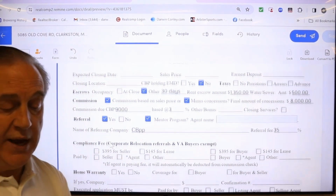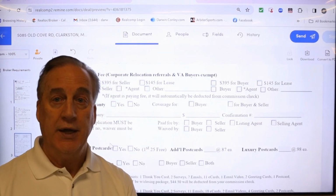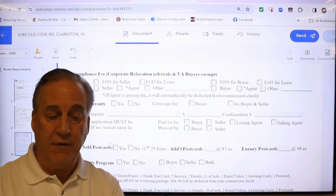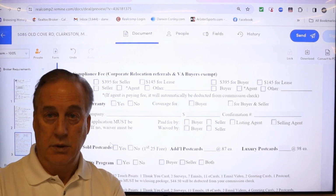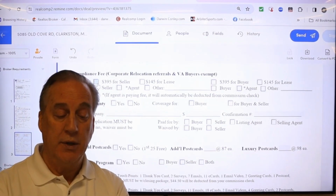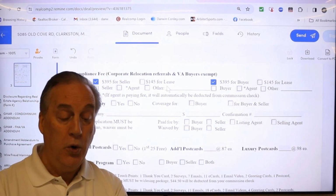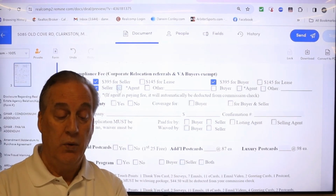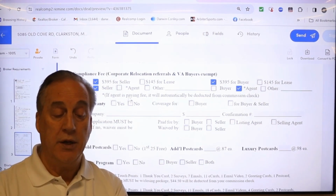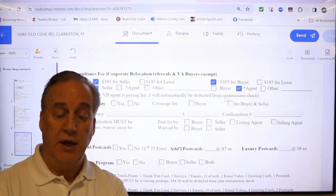Now let's break down the compliance fee. Compliance fee is $395. That's for everyone except if you received a buyer or seller through the relocation department. The fee is waived. If you have a VA buyer, the fee is waived. Other than that, a seller whom we represent is going to pay it. A buyer whom we represent is going to pay it. Who pays it is either going to be the seller or the agent. If you are going to pay it, it's automatically deducted from your commission check.